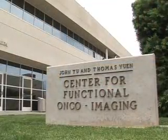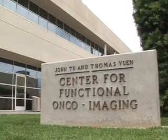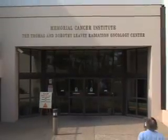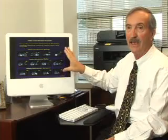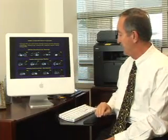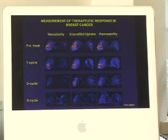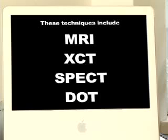The OncoSensor is scheduled to undergo in vivo evaluation at the Center for Functional Oncoimaging at UC Irvine, in collaboration with the Radiology Oncology Group at Long Beach Memorial Hospital. Professor Orhan Nelsayoglu of the University of California Irvine School of Medicine and the Center for Functional Oncoimaging is the inventor and patentee of new imaging techniques for the detection of cancerous tumors and blood flow. These techniques include MRI, XCT, SPECT, and DOT.